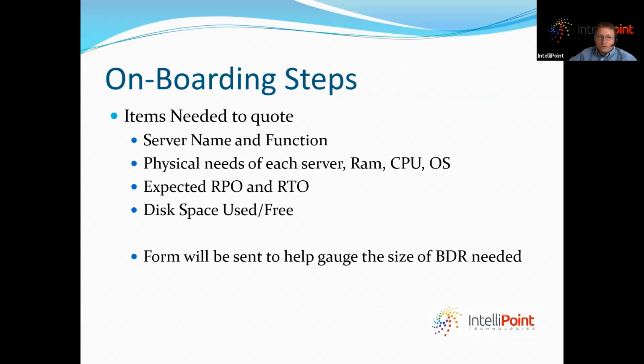Also, what are the special needs? So what's your RAM? What's your CPU? What's the operating system? If it's a 2003 box, well, we're probably going to tell you we might need to do a project to get that guy up on a newer operating system, and then we'll be able to assist you on your backup and disaster recovery needs.